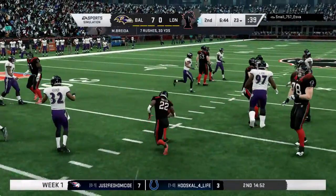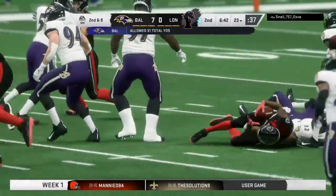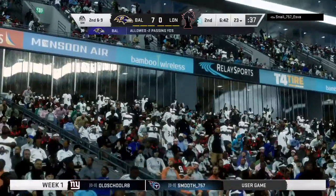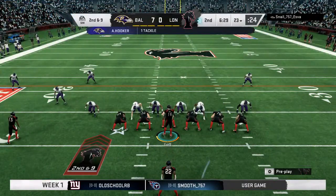A run on first down, but it's not going to get him much. Maybe a yard, and that's all. Just a yard on the first down carry, so it's 2nd and 9.